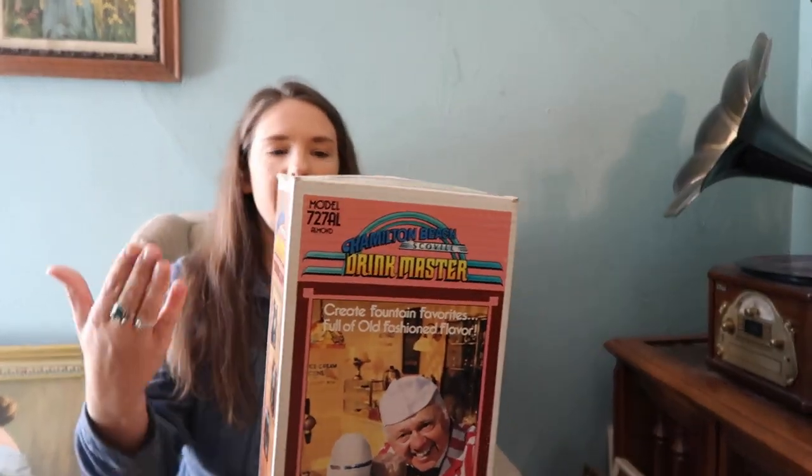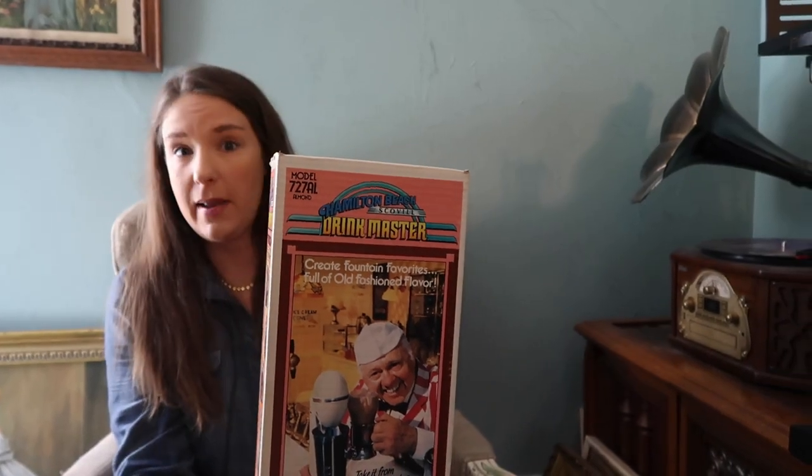This was a garage sale find this summer. We did pay up for it a little bit. We paid $15 for it. It's just an authentically vintage shake maker. They do make modern ones now. This is just cool because, again, it just has that vintage style and it's authentic.